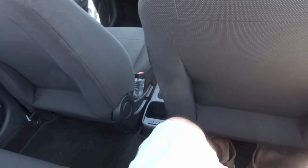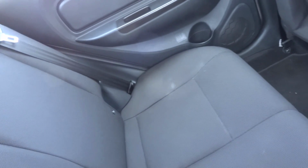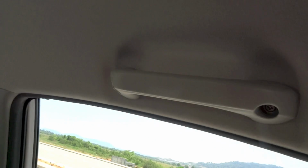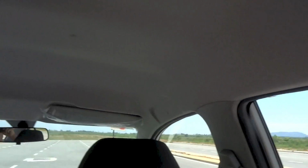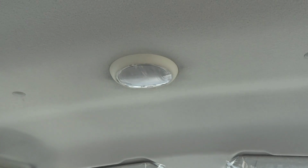There are cutouts on the front seat backs that aid with a bit of extra leg room. No rear center armrest for this one. But right above, for both sides at the back, are grip handles. Cabin light is right there.